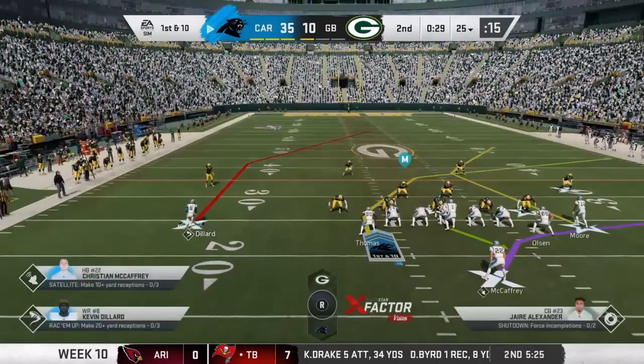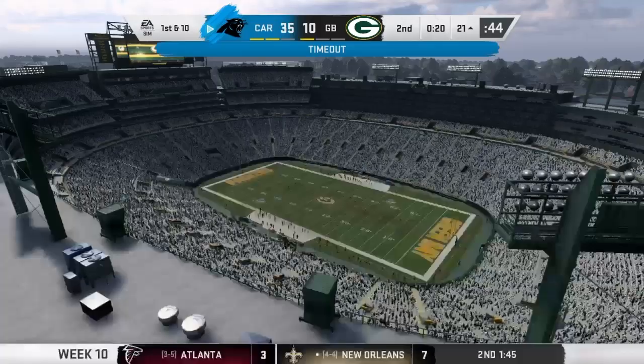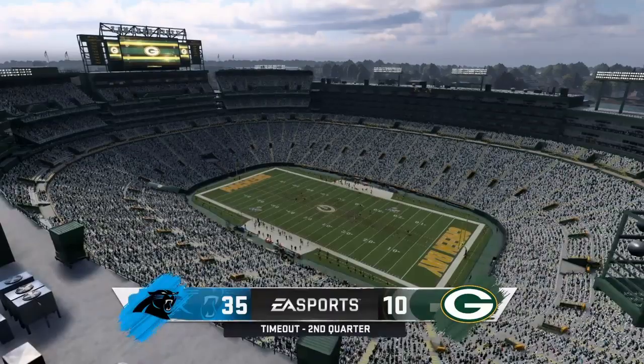Check. Now a play fake, and it's Newton. Going for the deep ball. It's caught inside the 25. Now the Panthers going to use the first of their timeouts as the clock will stop with 20 seconds to go in the first half.